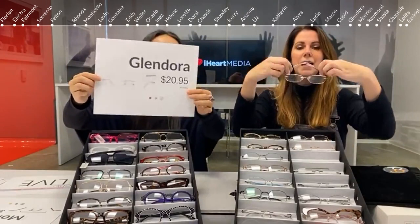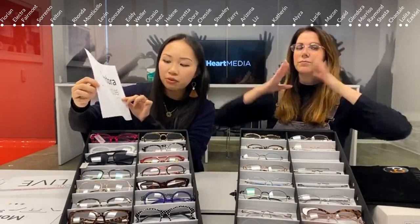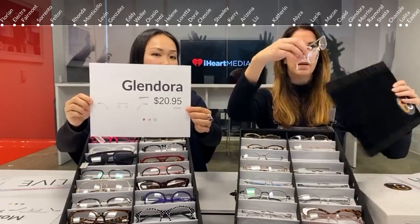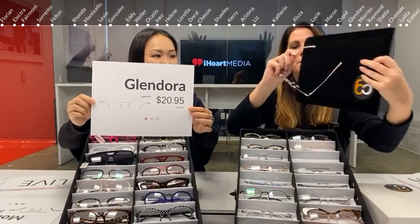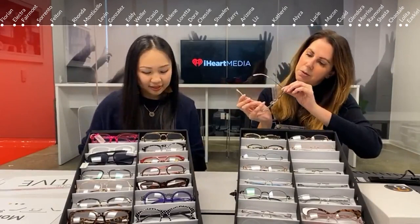Glendora is also memory titanium, so they are pretty flexible and durable. And they are also a rimless frame. It comes in silver, rose gold, and red. It does have a little design on the arm also, so it's sparkly. There's a little gem on the edge there, if you can see it. See it sparkle. I love all these rose golds too. They're so delicate. And there's little rose gold gems on the side of it. These are all so sparkly and pretty.